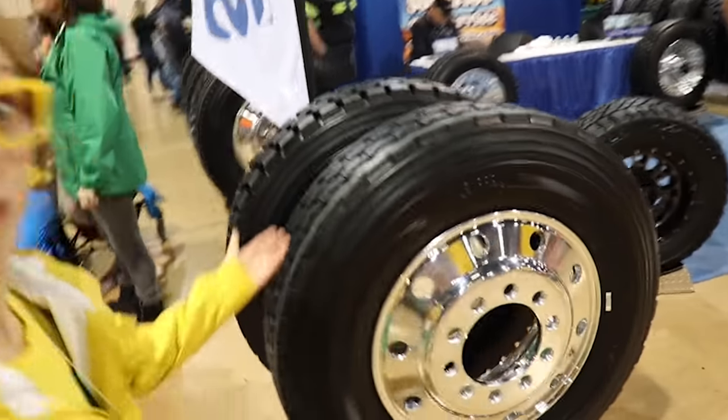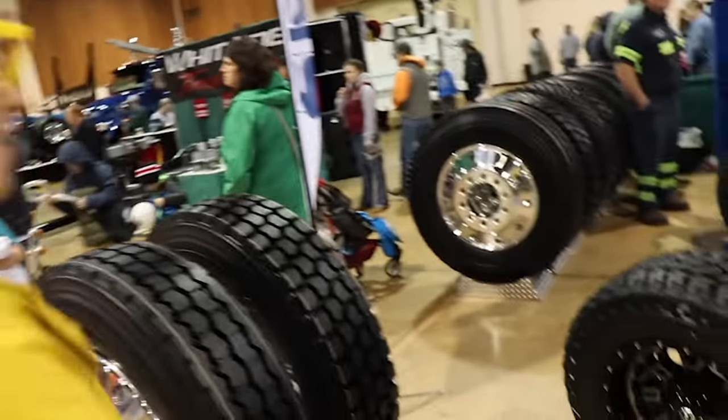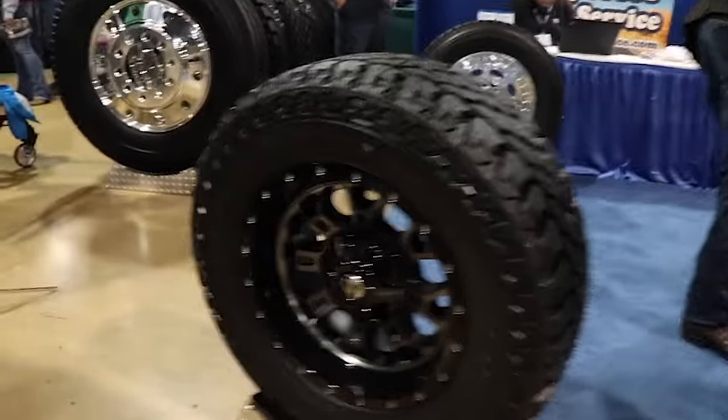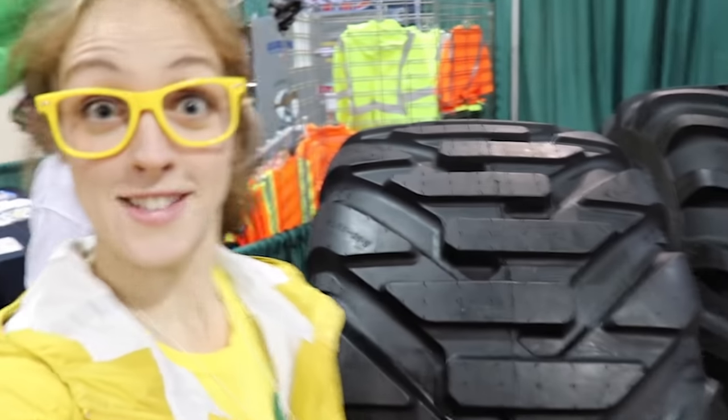Whoa, here's some more big tires. These ones go on semi-trucks. They're about up to my elbow. Whoa, look at the size of this tire. I could probably fit right through that.